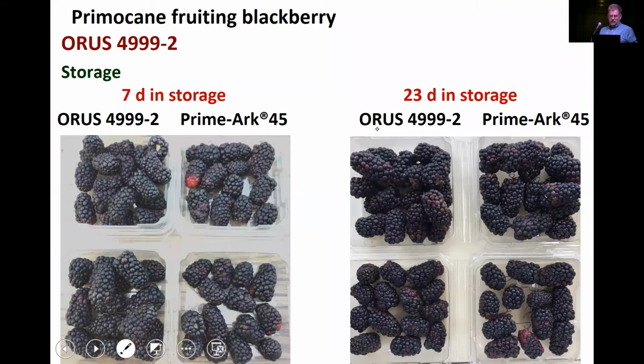Some storage: 7 days in storage versus Primocane 45, and then over 3 weeks, they're both holding up pretty well. Probably more fruit defects in the Primocane 45, but this is coming out of largely the same genetics, so I wouldn't be surprised to see some of the same reversion problems that you can get in Primocane 45.